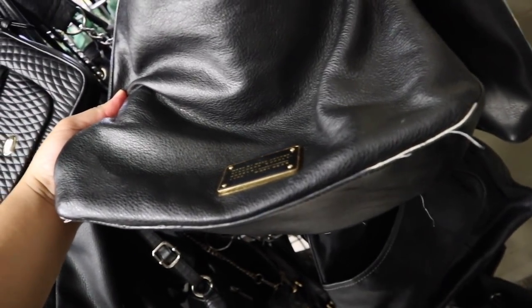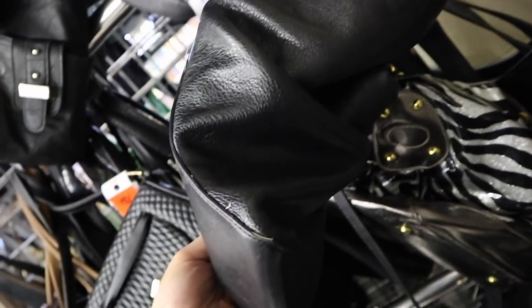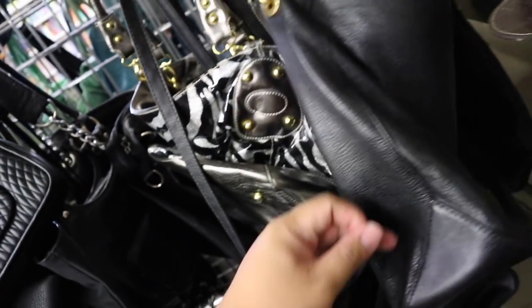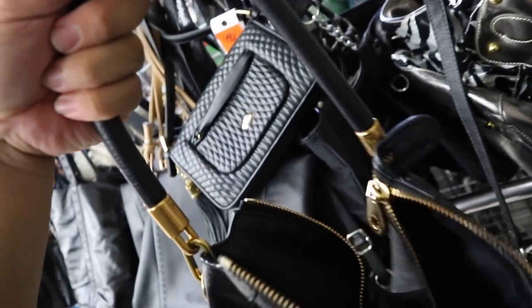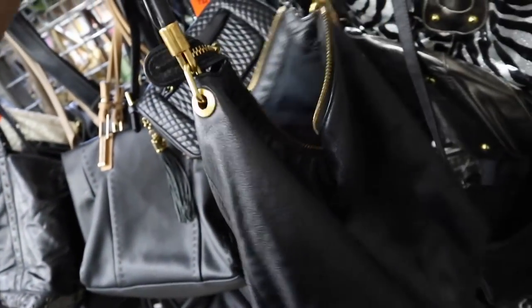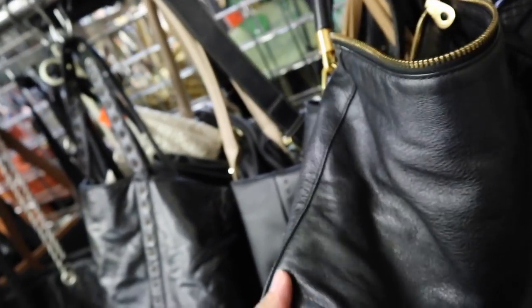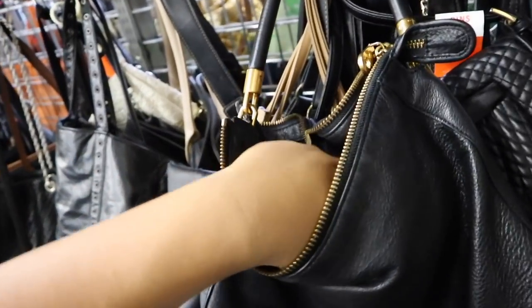And then I just bought this Mark by Marc Jacobs. It's actually not the worst. All of that is superficial stuff. I wonder how the crossbody strap is. That's a top handle. It's still gorgeous. It's black. Yeah, it's black. Gorgeous. This is 25, I think.